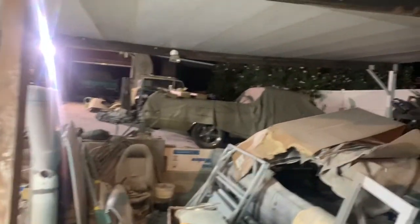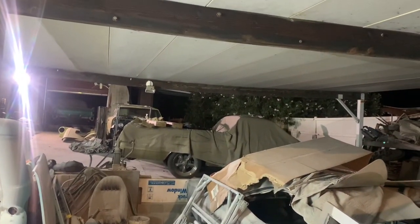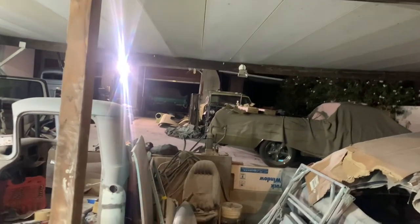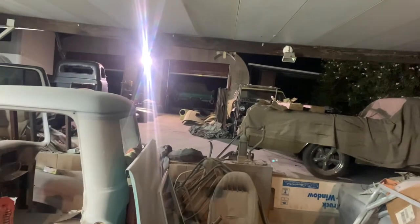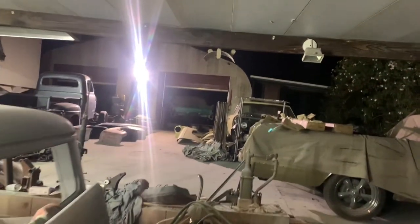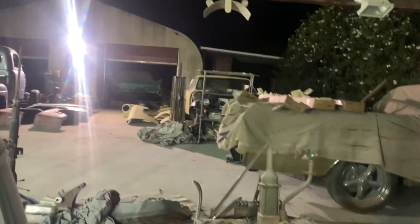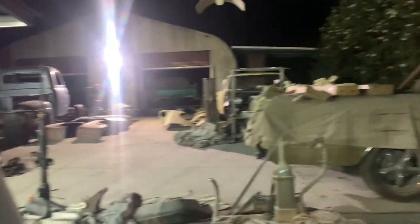Up there you can see the 67 El Camino under the cover. We're in the middle of assembling that. In the background is my 67 Big Block El Camino. Both these are big block cars. Big Block El Camino, 4-speed.